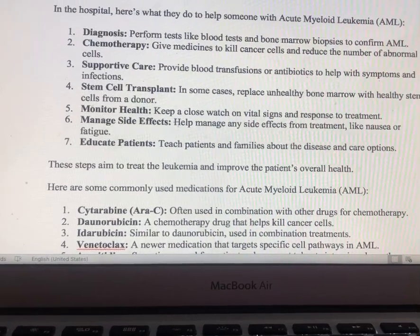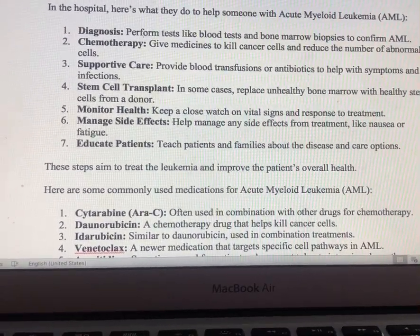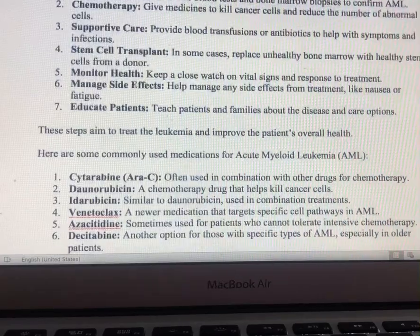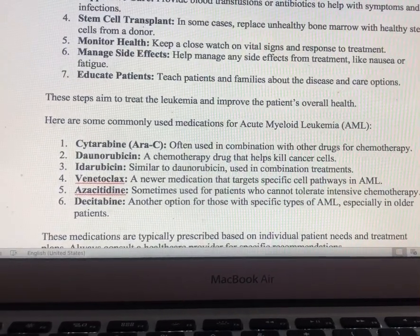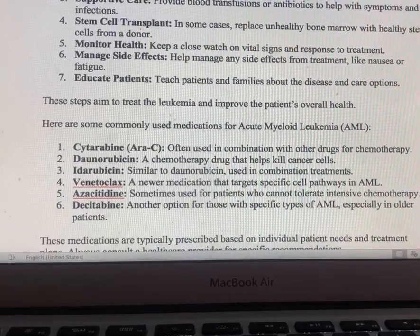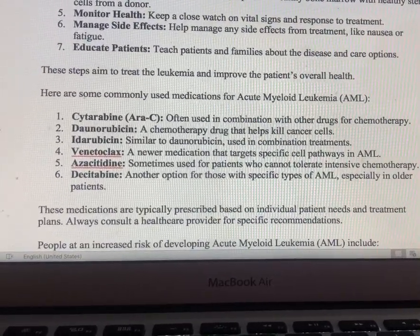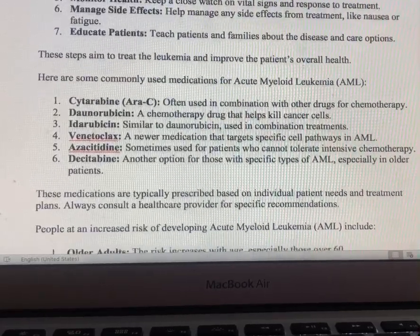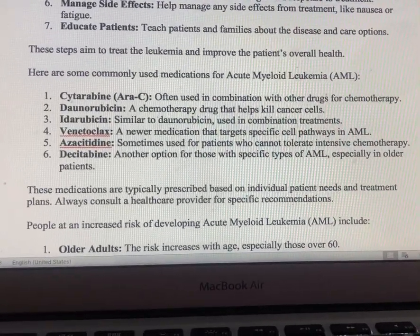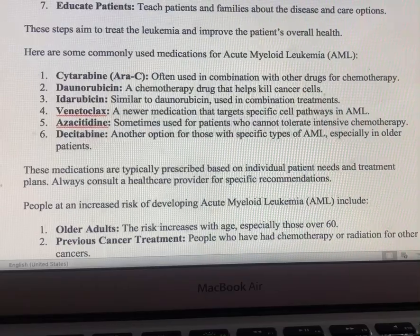Monitor health: keep a close watch on vital signs in response to treatment. Manage side effects: help manage any side effects from treatment such as nausea or fatigue. And educate patients: teach them and their families about the disease and the care options they have. This is to treat leukemia and improve the patient's overall health and quality of life.